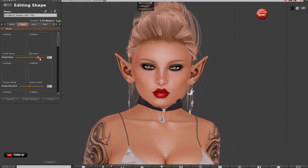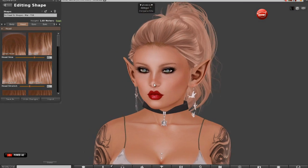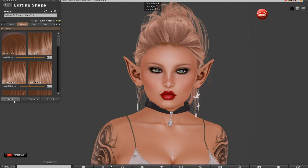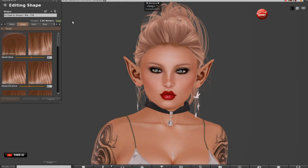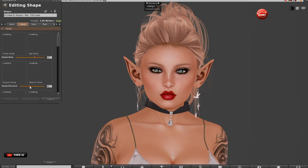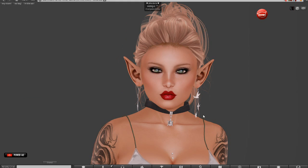Alright, so you can make your head big, small, bigger, smaller. Actually, come to think of it, I should probably go about that size, right there. Yeah, I think that looks good. Okay. Save as. We'll just go with new. Alright, so I'm going to exit out of that again, so that way I have it saved. There we go. Alright, so as you've seen, you can make your head bigger, or you can stretch it. You can go wide or flat. Undo changes. Alright, so those are the only two sliders that you can use.